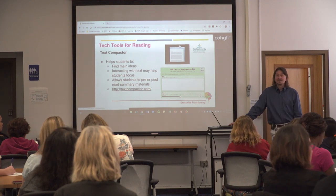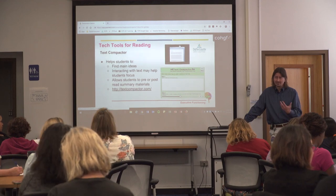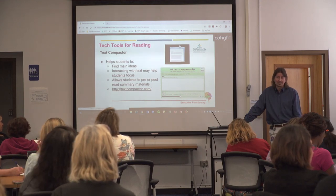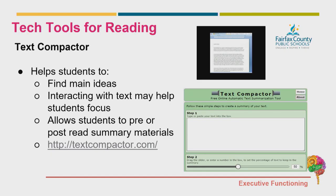Text Compactor simplifies those passages. So if I had a three paragraph package of text talking about mitochondria, I want to bring that down to one paragraph, the executive summary, so to speak, and highlight key points. This tool does that automatically for you. Again, quick and easy. Online tool, no login required.